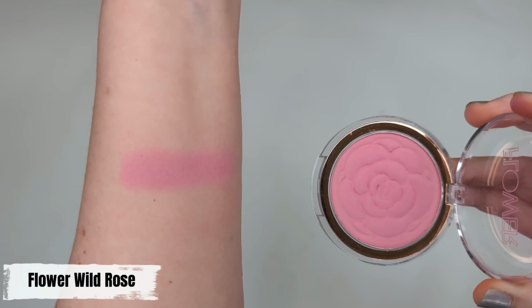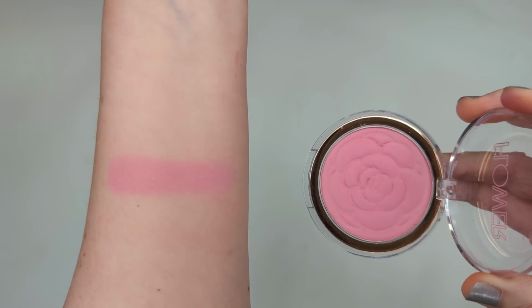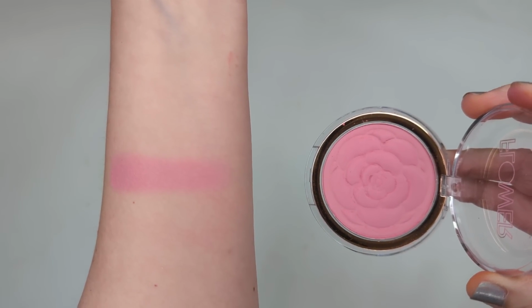This one is also a very cool toned bright pink, and I think it's a stunning color. It's a great drugstore alternative for either the Persona or the Dior, so I love this one.